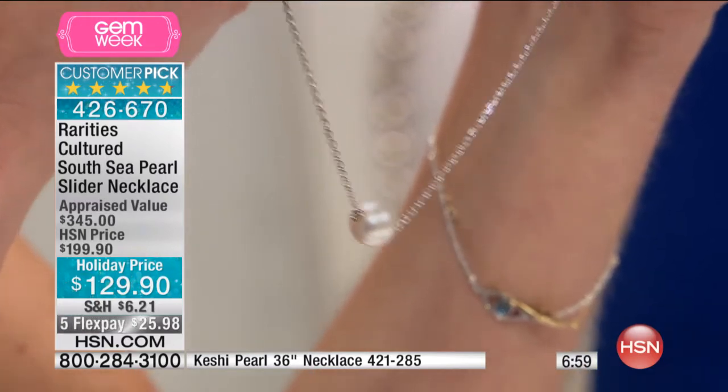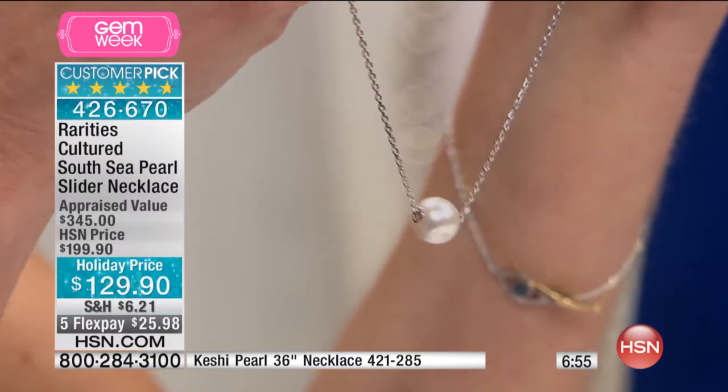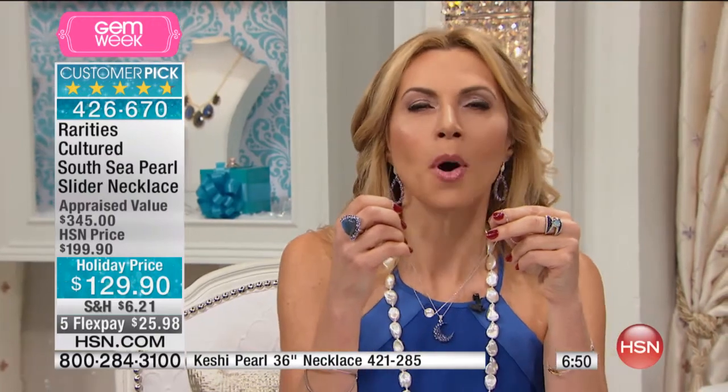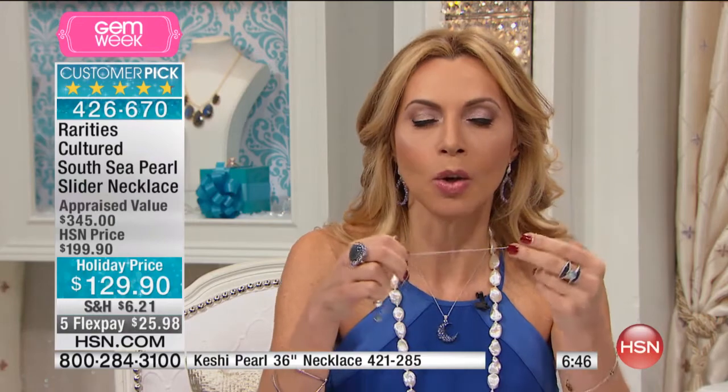I sat next to this woman on the plane yesterday, and she said to me, "Oh my God, you know what that necklace makes me feel like?" And I said, "What?" She goes, "You know when you get into a bath and you put in those beautiful pearl beads? I look at it and I just feel like that luxurious moment of time just for me."